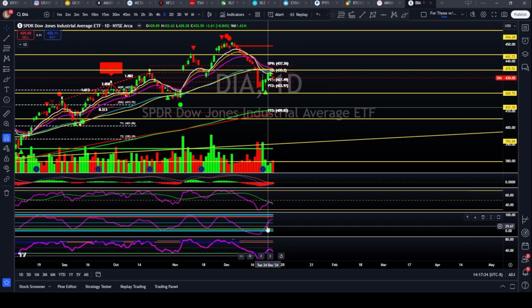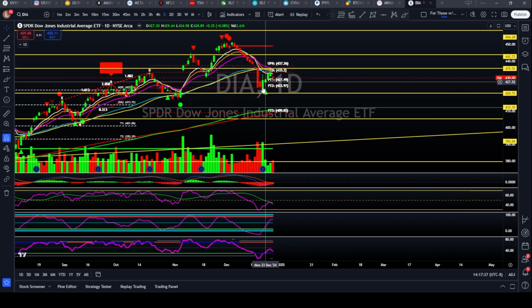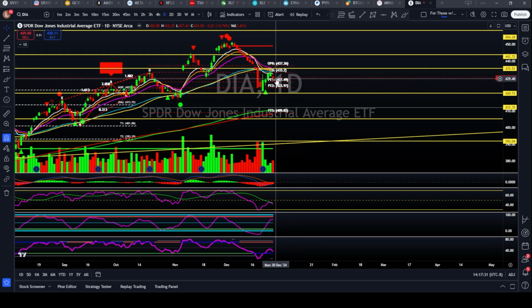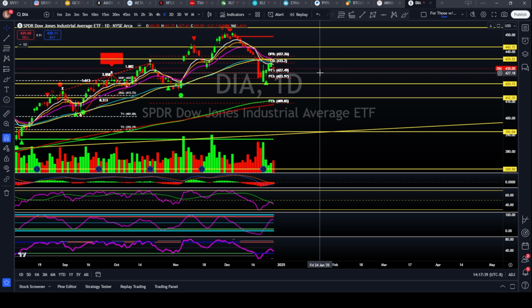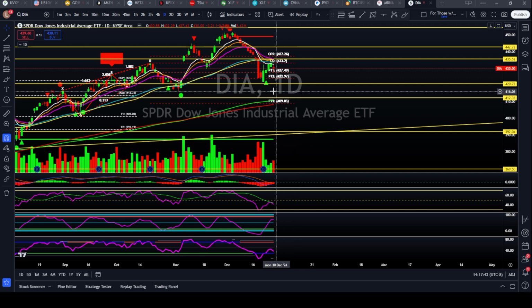The HSI did cross that midline. It looked good. Volume started to look good, but ultimately Friday came with high volume selling and a rejection there below the 50 SMA. So what can we expect here on the Dow Jones? The next targets I'd be looking at would be 547.29 and then 423.97. Below that, I do have a target at 420.72.